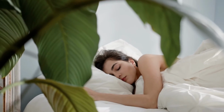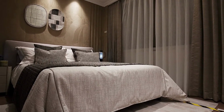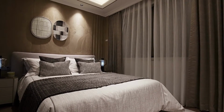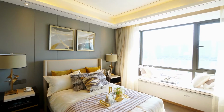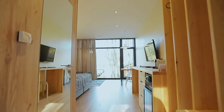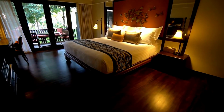Now let's talk about the bedroom. This is your personal sanctuary, a place for rest and relaxation. Start with a quality mattress and invest in soft, comfortable bedding. Choose a calming color palette. Soft blues, greens, and neutrals can create a serene environment. For storage, consider built-in wardrobes or under-bed storage solutions. A well-organized bedroom can contribute to a restful night's sleep.